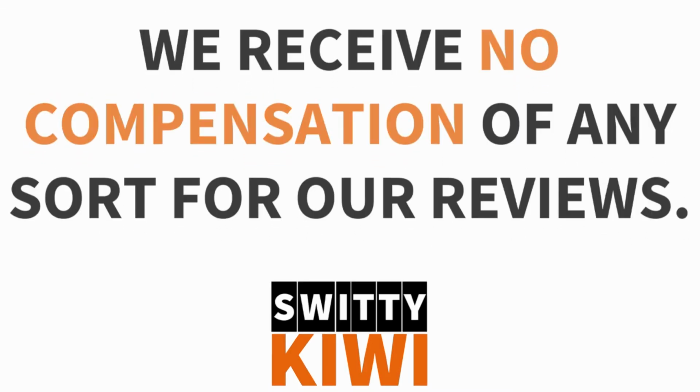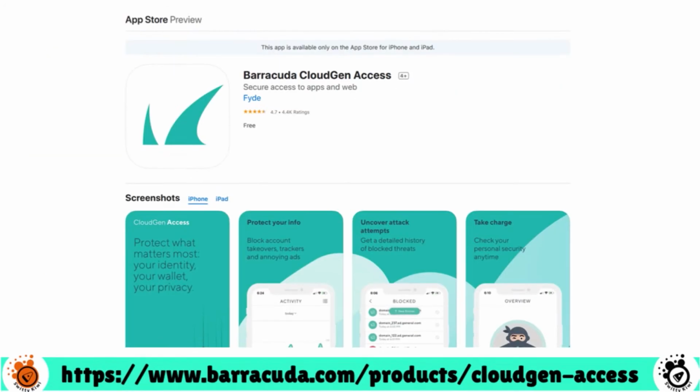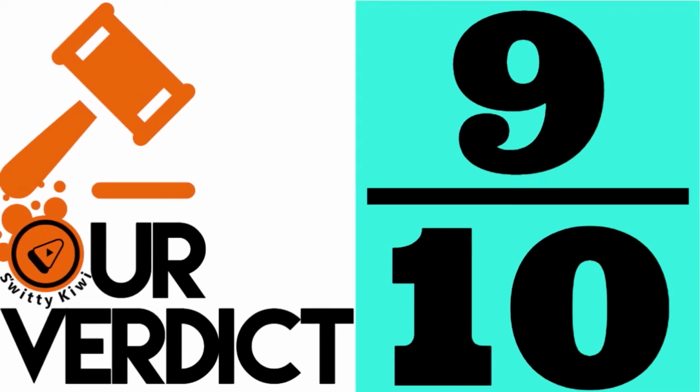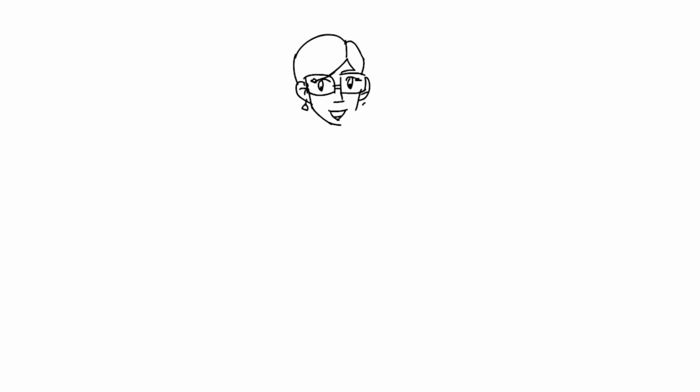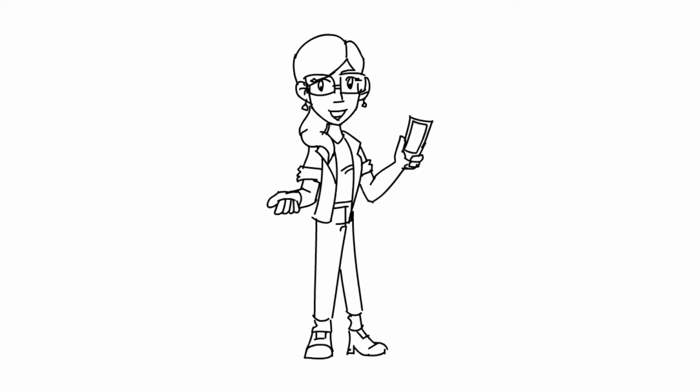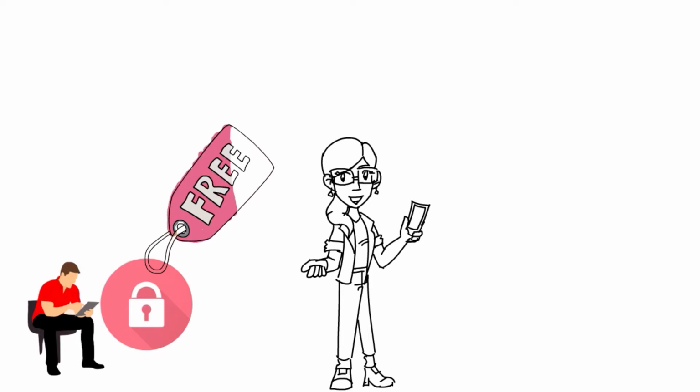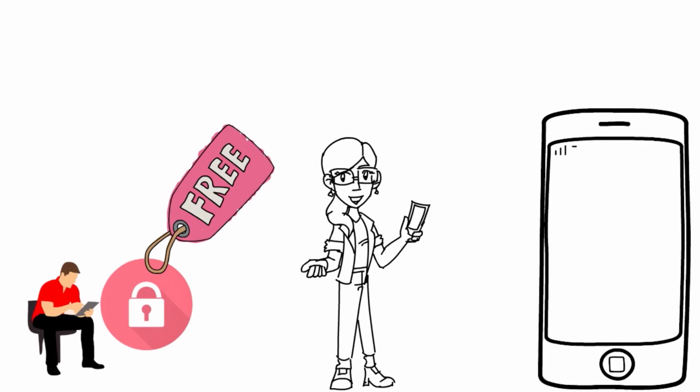All right, wonderful. Number 5, when it comes to free iPhone antivirus apps, we have the Barracuda CloudGen Access. Our score 9/10. This is kind of cool. This is a cool app. This app gives you an extra set of eyes for your online security. It is completely free. Barracuda constantly improves its platform. It does not exhaust your battery, and its scanning and antivirus capabilities are always updated.